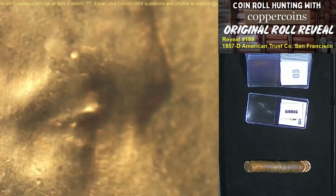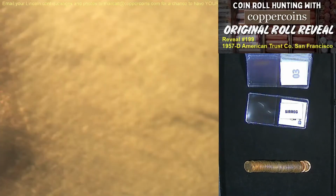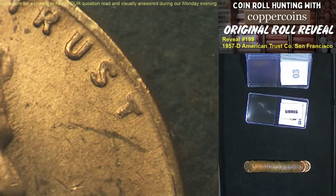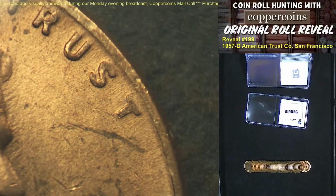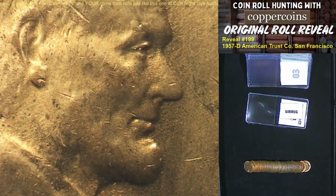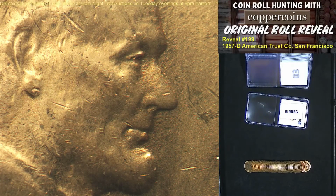I think we're looking at what could be a doubled eyelid, so I'm going to go ahead and earmark this one for further examination. I'll take a better look at it once I get the roll out and under a microscope where I can look under the scope instead of just my camera looking under the scope. Get this thing back in focus here. Come on, light. There we go. Play nice. Yeah, so you can see from here what looks to possibly be a doubled eyelid very far south.